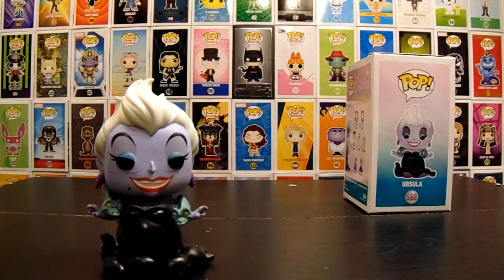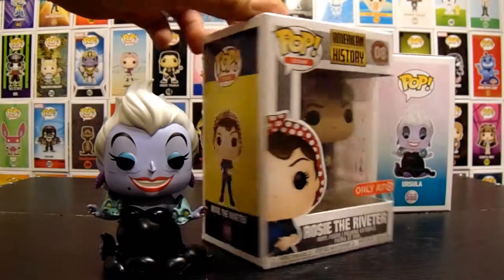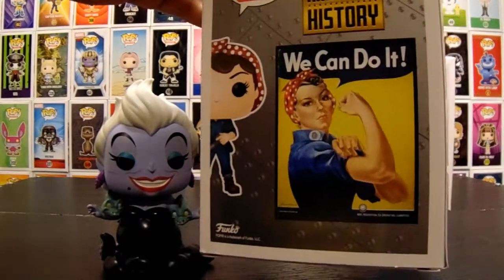Next one, I was really excited about. It came out for that American History line, but this is the only one that I actually really wanted. And it's Rosie the Riveter. Probably one of the most iconic images of World War II, maybe? Right?